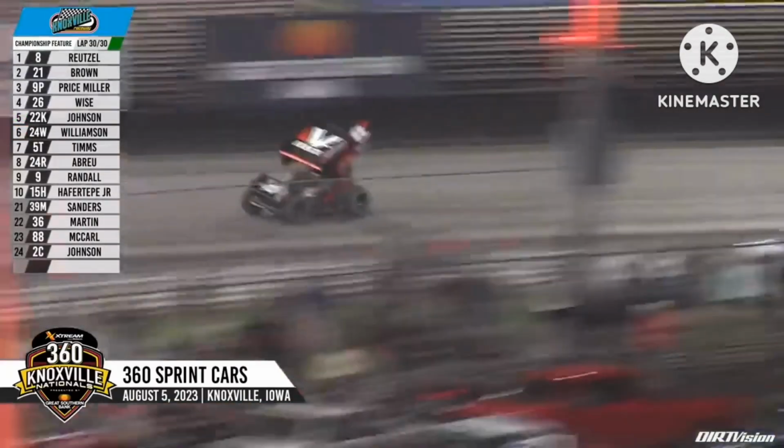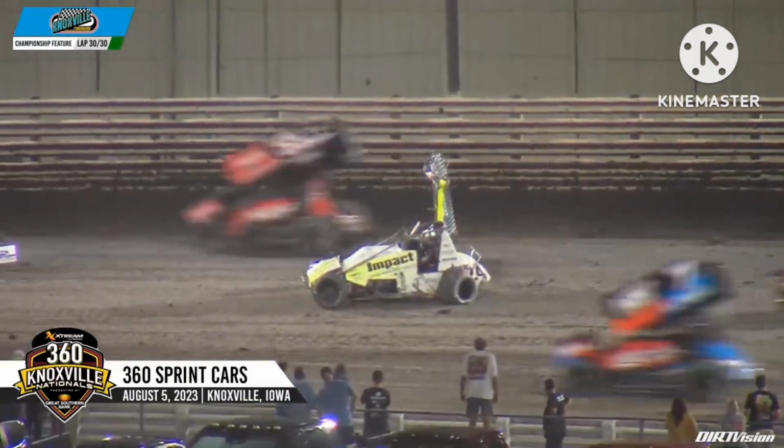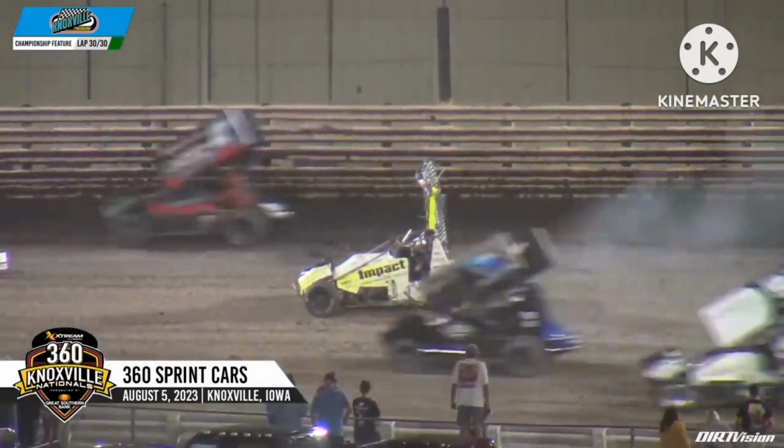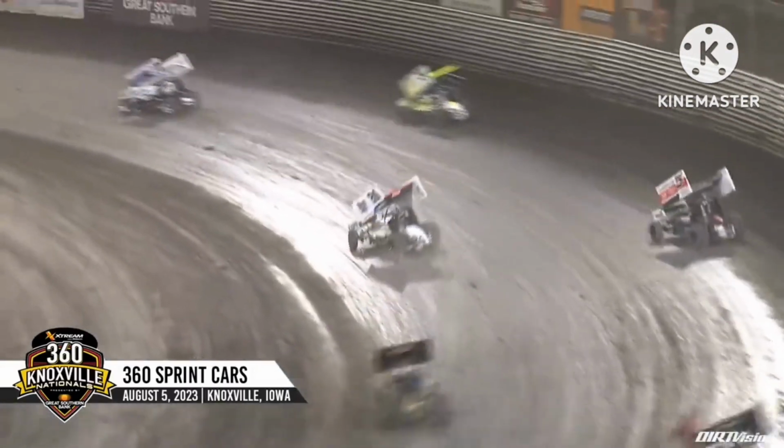Through turns three and four. Big wreck in turn number two. Oh, my goodness. Red flag. Big wreck in turn number two. Garrett Williamson, one of them in the 24, and I believe Caleb Johnson, yes, the other car. So there's a look at the two cars involved right there.